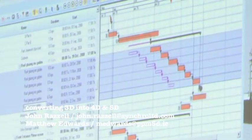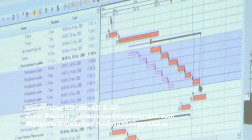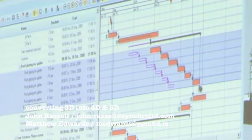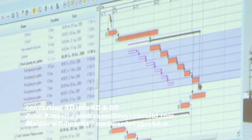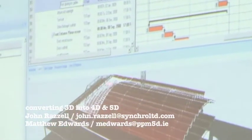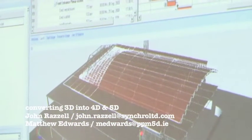Here we have a delay. What has happened is that we can see the baseline activities have been impacted, and we can see the activities being pushed out. Obviously the contractor would be looking here for an extension of time of about a week and a half, 2 weeks. And we can also see the actual delay on the model.